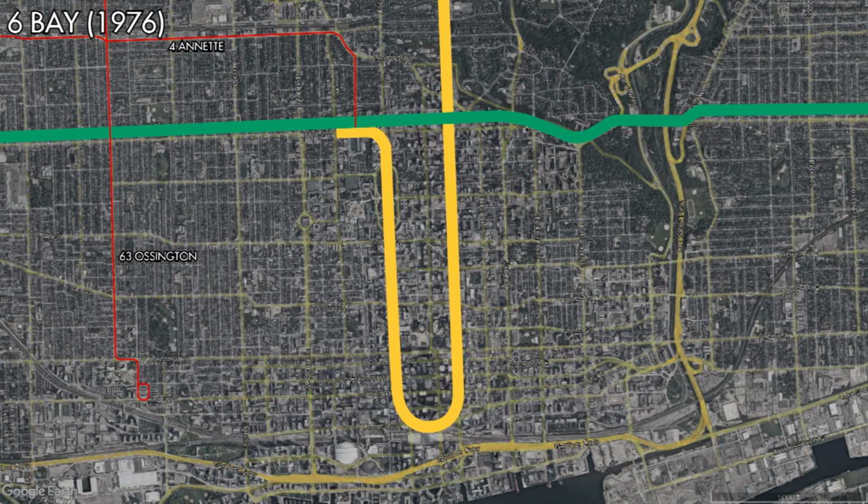The 6 Bay would operate from an on-street loop, north on Freeland Street, east on Lakeshore Boulevard, south on Jarvis Street, and west along Queens Quay, and north on Bay Street, passing by Union and Bay stations to Davenport Road. The route would then travel west to another on-street loop via Dupont Street and Bedford Road.